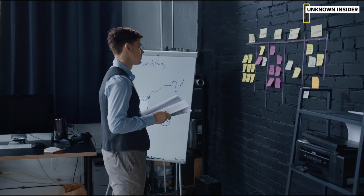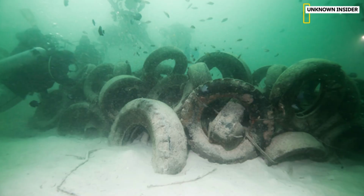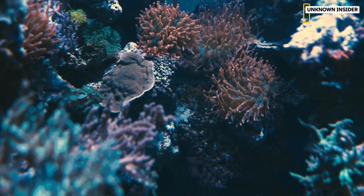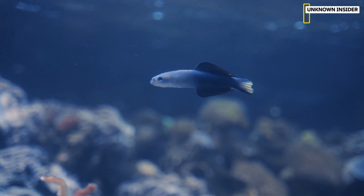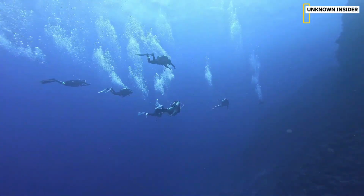McAllister co-founded an organization called Broward Artificial Reef Incorporated, and his pitch was simple. Sink the tires, bundle them together, drop them off the coast of Fort Lauderdale, and let marine life do the rest. Coral and sponges attached to hard surfaces. Fish follow the coral. In theory, you turn an environmental liability into an artificial reef and turn empty seafloor into one of the largest reef systems on the planet.